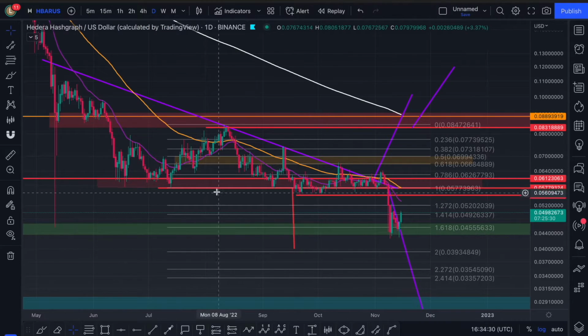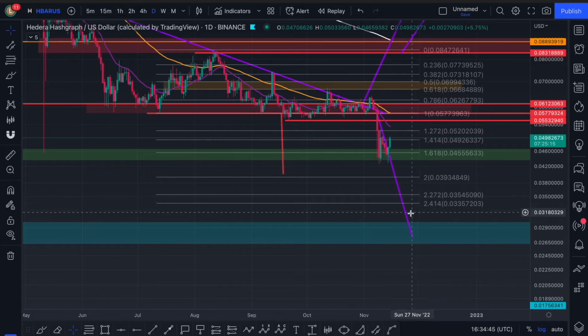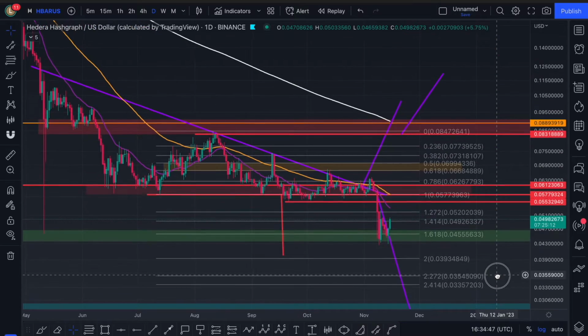So we met this 1618 target, without losing our two key lows, which we said as long as we're above them, we're bullish. The moment we lose them, I'm flipping bearish. Our first target is down here at 4.5 cents, then 4 cents, then 3 cents. Could even be a little bit lower than 3 cents actually. 2.7 to 3 cents would be our next target.